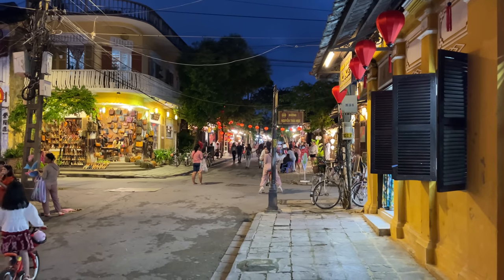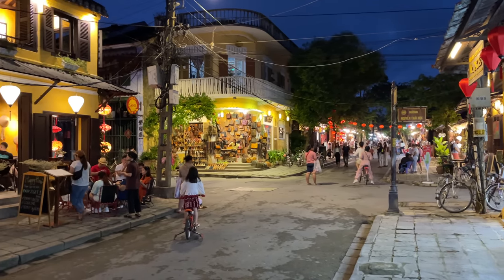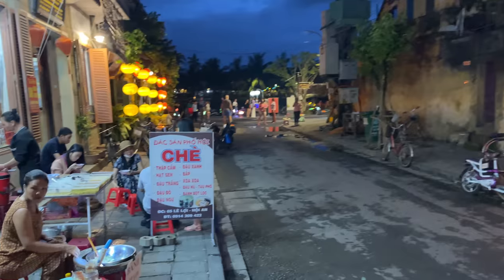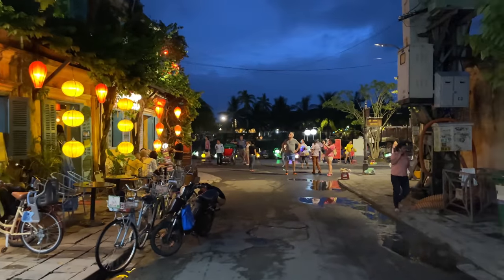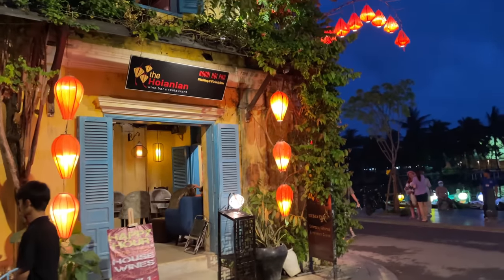Basically, that's how Hoi An looks by night. So calm and charming with the motorbikes and the cars and so many cafes to choose from around. And also local street food here as well. And then the corner restaurant with the lanterns and the river at the front. All of these places are so photogenic actually, especially after sunset.